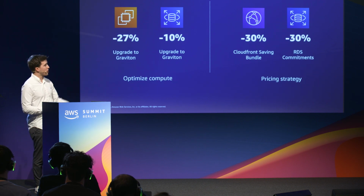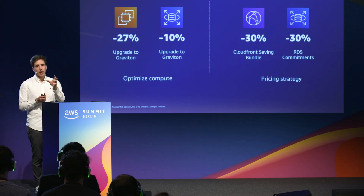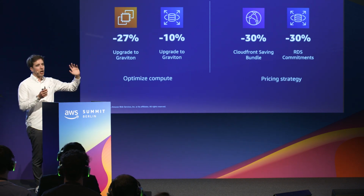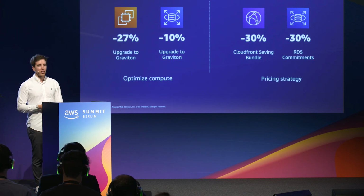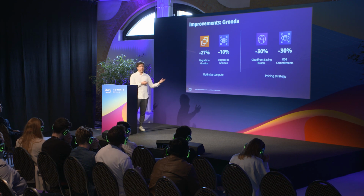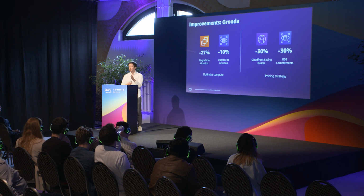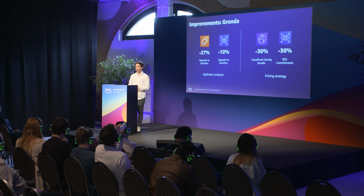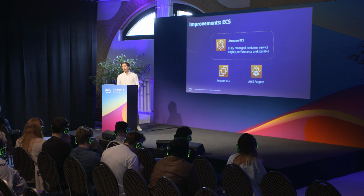In addition to that, because of the RDS commitments as well, so we say, hey, we're going to commit to that specific instance for 1 to 3 years. It was also around 30% decreased cost. By the way, this is just a couple of clicks. This doesn't require any type of high tech. This is just, list your services, check around what you have, and then see whether you can upgrade or you can commit to something. So those basically are the low-hanging fruits.